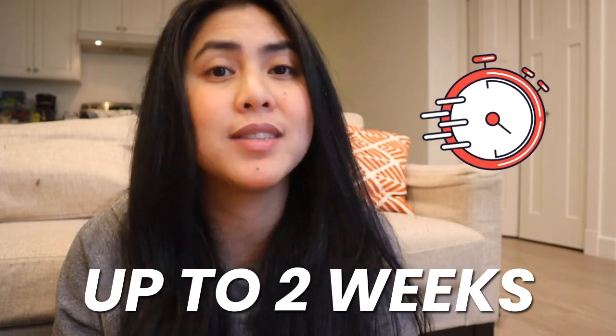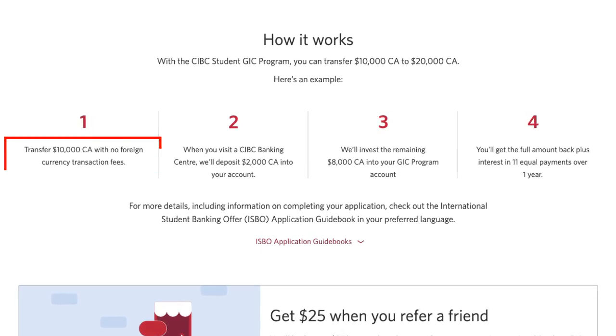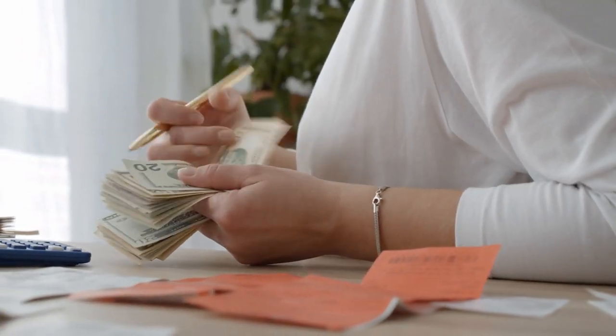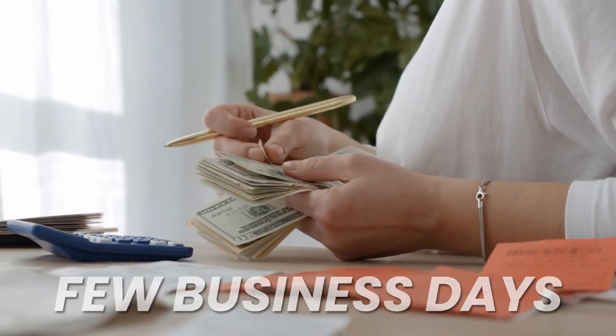If you're considering taking this GIC from a Canadian bank, you should know that it usually takes up to 2 weeks to process the document. How it works is that you would deposit 10,000 Canadian dollars, depending on your family situation, but the money goes to a designated Canadian bank, and that bank has to offer GIC services. Just wire transferring the money to a Canadian bank usually takes a few business days, so you will have to time it and give yourself an allowance of up to 2 weeks.